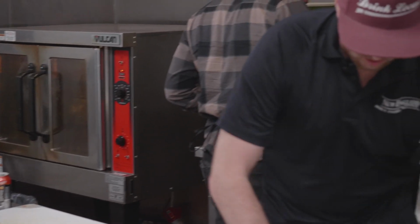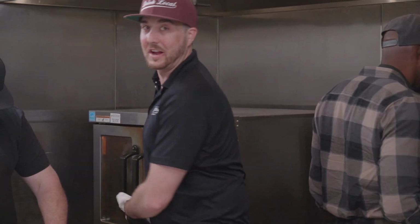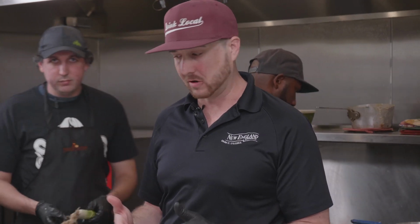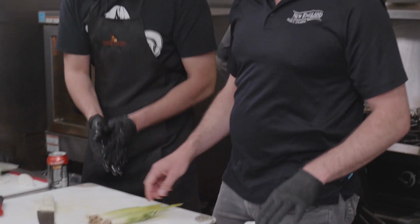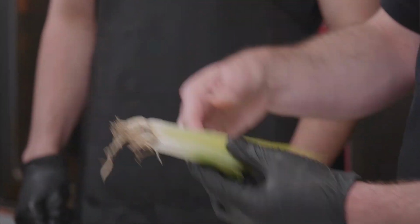Yeah, so leeks are one of those vegetables that can have a lot of dirt in them if they're not cleaned properly. So it's really important to make sure that you rinse out all the dirt, and that's what Taylor's doing right now. You just cut them in half, and then they have layers that you want to make sure that in between those layers you really rinse thoroughly. And then you'll have a nice clean color with no dirt inside of it.